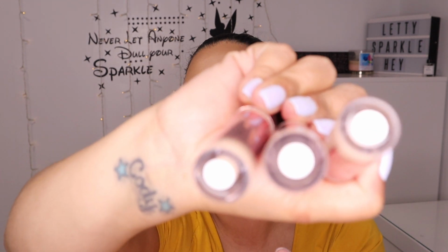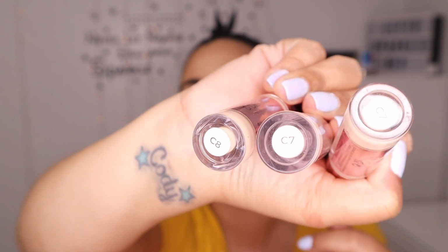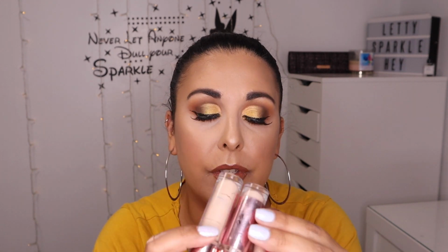I have two C7s and one C8 in the Makeup Revolution Conceal and Define Concealer. This is the original one. One of them is empty. Again, I've kept it for an empties video, and the other 2 are not. So this is an amazing concealer. Again, from the price point, I think it's £4. I'm not sure if it's gone up in price at all recently, but when I bought them, it was £4. So again, very affordable.